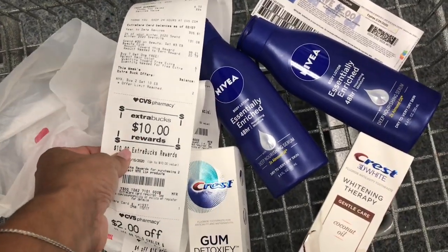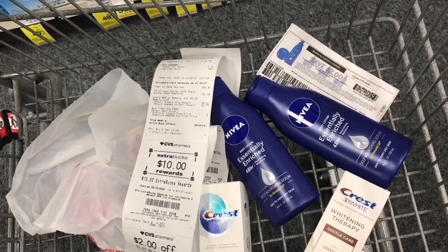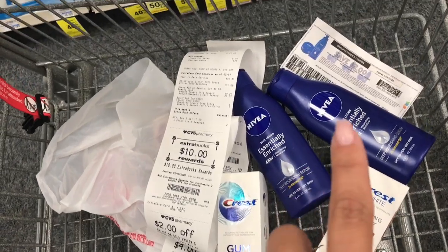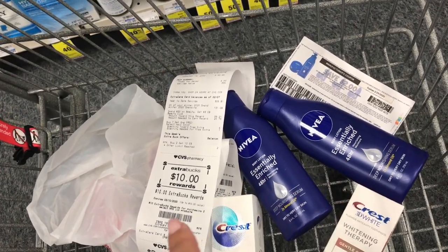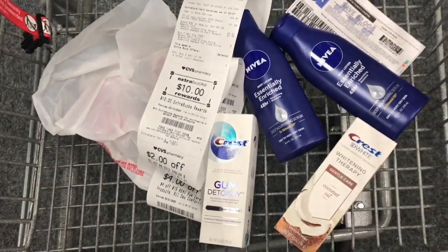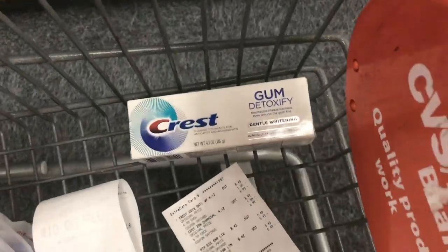I'm gonna use this $10 in extra care bucks, but I am getting back $9, and the $9 is from the $4 from the Crest, and the $5 from the Nivea lotion. So although I'm gonna pay $10, I'm gonna get back $9 in extra care bucks. Okay, guys, so this is everything that I got. Let me go ahead and show you.